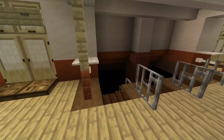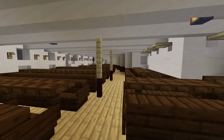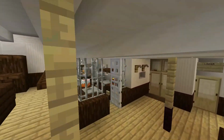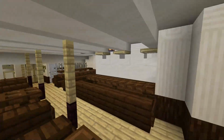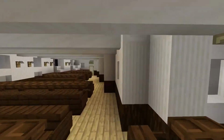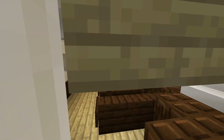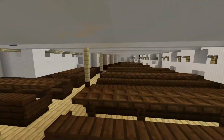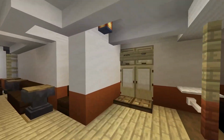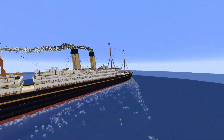Further aft here we have another staircase leading down, and also the general room for third class on this side. There's a pantry in the middle, and there's also the smoke room on the other side. Further aft, again like on Celtic, we have the steering gear. And these rooms here also doubled as dining saloons, just so you know. And that is pretty much it. So that is pretty much Cedric.